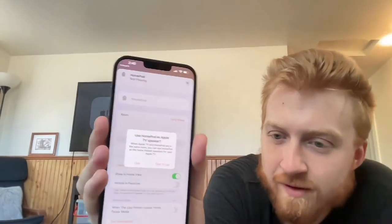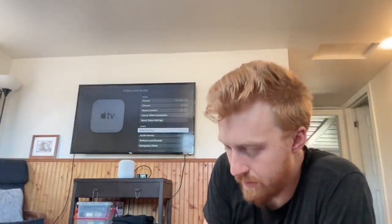Okay. That's the Apple TV. Now we need the HomePod. Accessory details. We're going to put this room as living room. Use HomePod as Apple TV speaker. Aha! We got it. Use. Let's see what changes when I do that. Nothing.